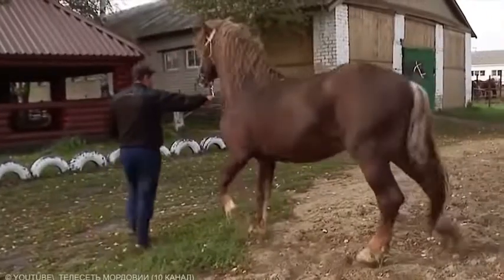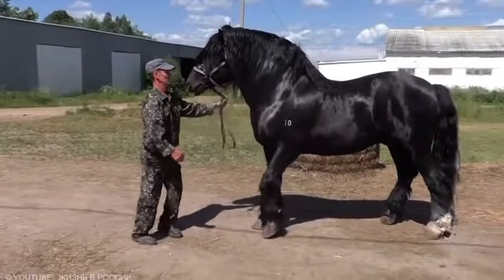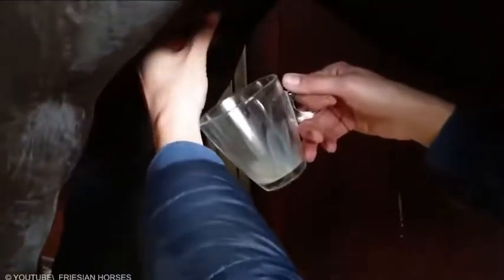The Soviet Heavy Draft is known to be massive with a free-moving gait. They can have a straight or convex profile. Their neck is relatively short, while their torso is broad and muscular. They have a decent lactation rate.